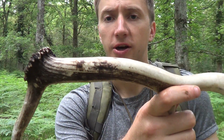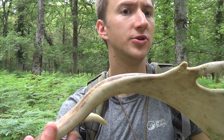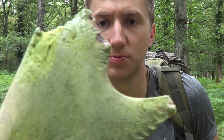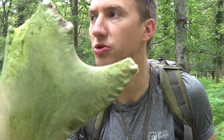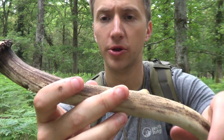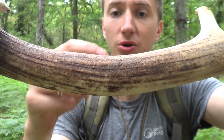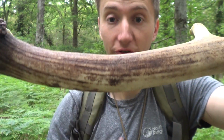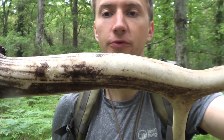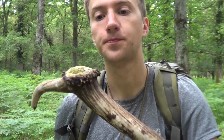So just found this deer antler when I was out walking there. I'm going to have a look about, see if I can find the other one, but it's been chewed and gnawed at, so I think it's probably been dragged from somewhere else. So maybe not found the other one. But this portion here, a quite nice looking bit, so could end up being used for future, what's the word, ferro rod handle material.